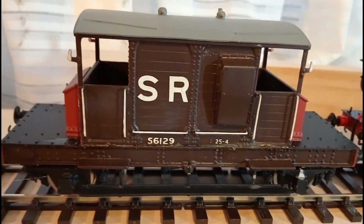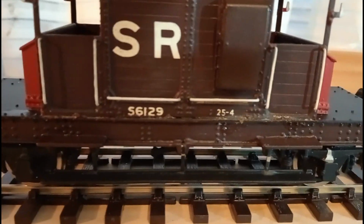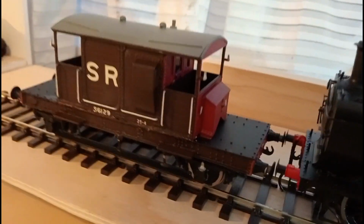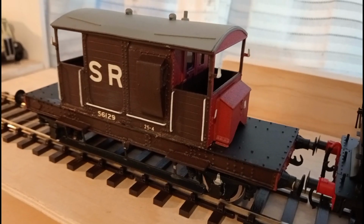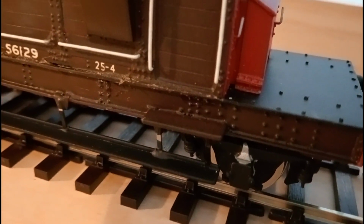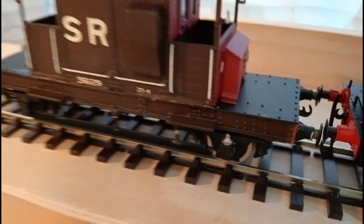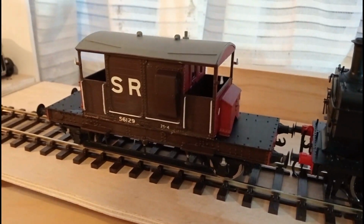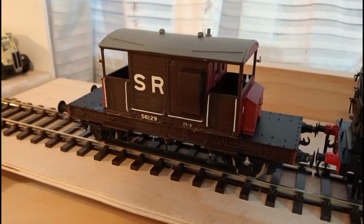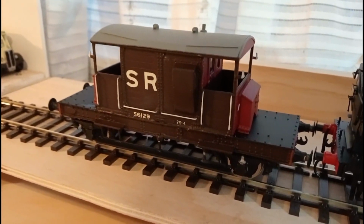So I used the contact adhesive, but sadly I got a little bit on the side, but this is going to have a light weather, and I've got to touch up a few little spots on it, just on the axle bearing boxes there. But a beautiful model, and I got that for way less than $100 New Zealand.